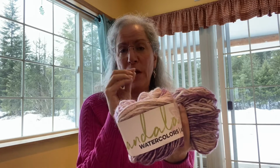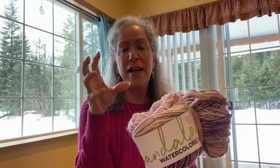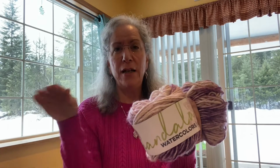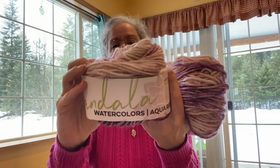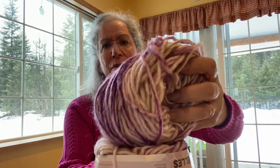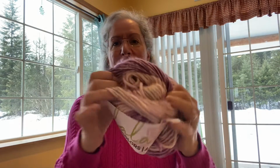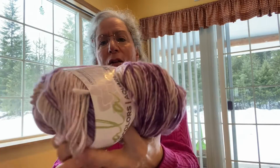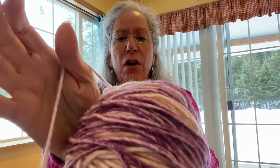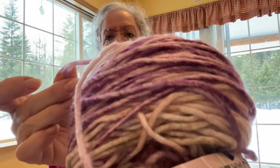There's a vibrant, like a peony pink, a mix of blues. There's one called Quarry, like rock quarry, and it's an interesting, deeper, like a hunter green going into gray. And then this one, which is called Icy Grape. And there may be one other, maybe in like a black and white, I'm not sure. But anyway, so this looks like a single ply, and it's a roving, semi-roving type of yarn where it gets thicker and thinner, and it definitely has a halo, and there you go.